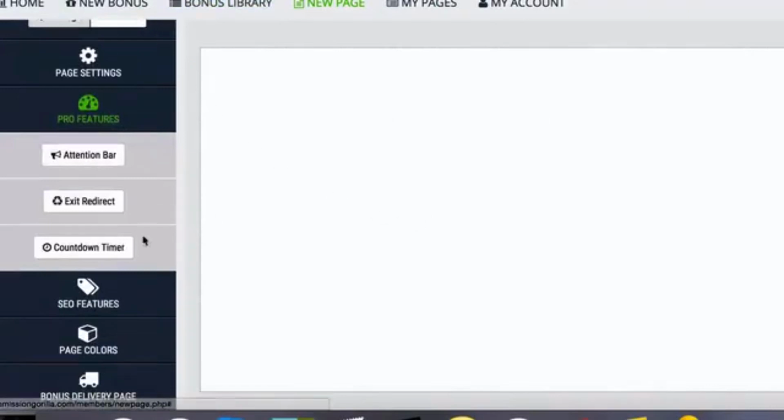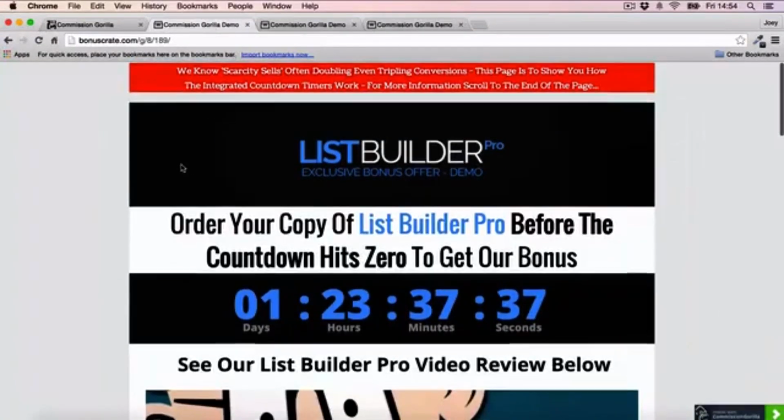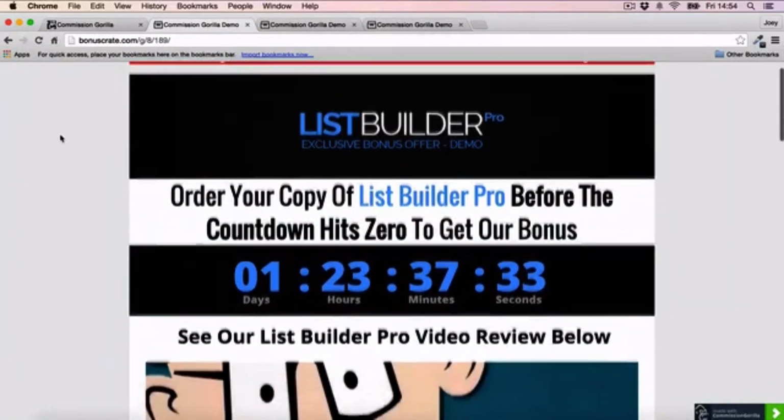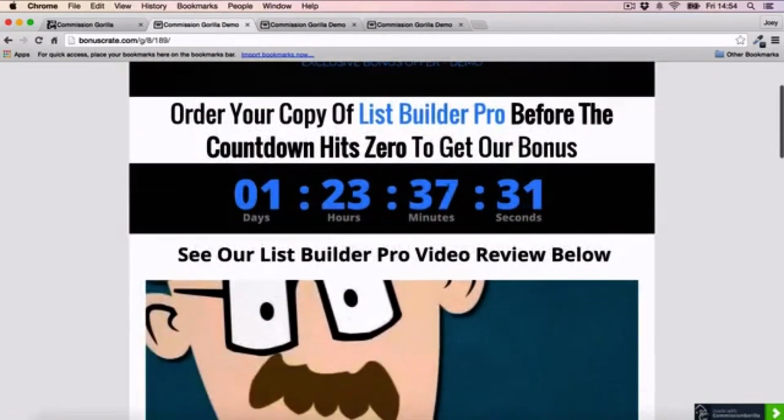Okay, so what I want to do is just show you some examples. So here's a demo page that was built using Commission Gorilla. And with this one, you can see a countdown timer on the page. It's very attractive and you can basically customize this however you want, colors and things like that. And this is something that you really want to have on a bonus page. You want to give people real scarcity on a page to help your conversions, right?